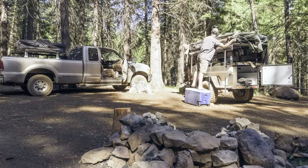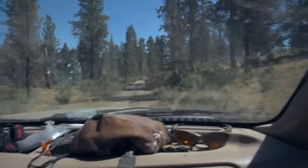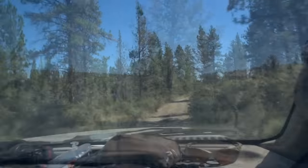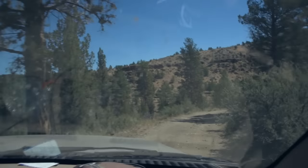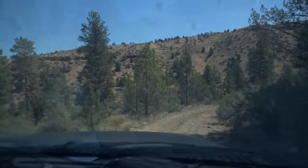Time packing up, we were starting to get pretty efficient at it. Our next stop was going to be Crater Lake, which was a few hours away, and we wanted to get an early start, but I couldn't help but take a small detour and send the trailer through one more obstacle.